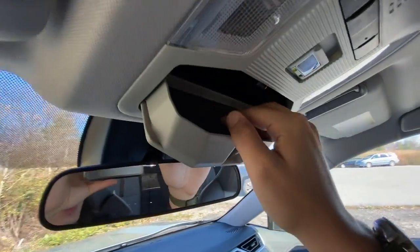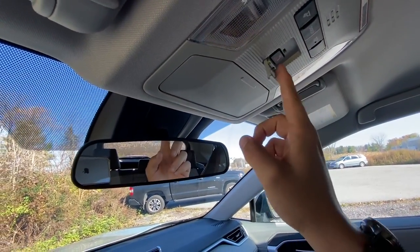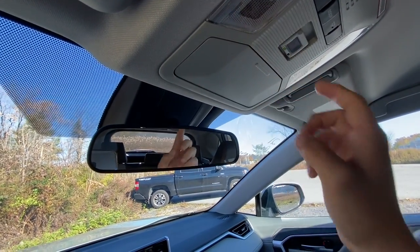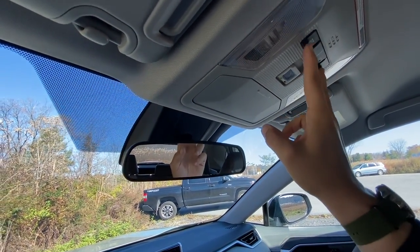Sunglass case with a soft backing so you can put lenses in. And you get Safety Connect on all new Toyotas for the first year, unlimited miles. If you push it once, somebody will talk to you. You push it two times in a row, it sends out an SOS signal. If you get into a crash and the airbags go off, it actually sends help to your location. Very valuable. I've had a couple people that needed to use this.